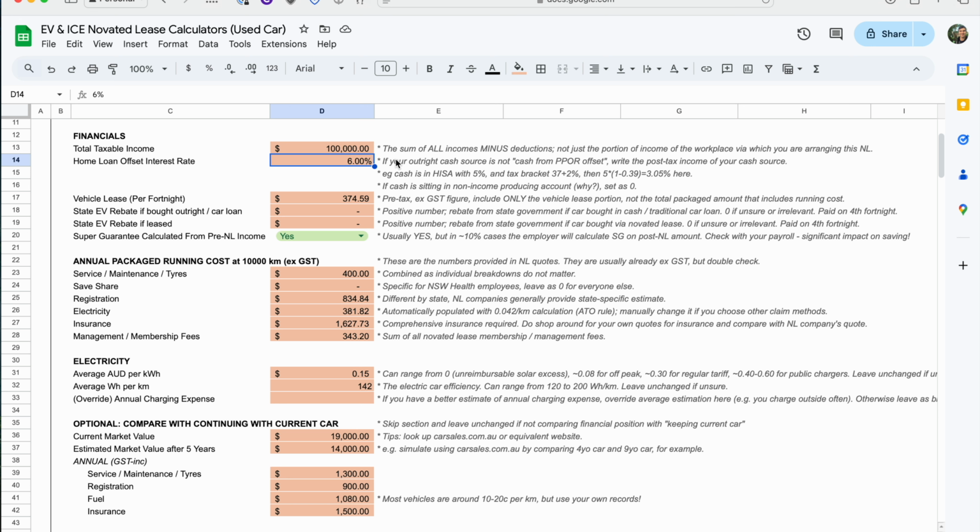I just want to have some very realistic numbers rather than optimistic numbers. So I've just left it as 6%, but your interest rate might be higher and you can change it as you see fit. So the vehicle lease per fortnight, this is a number that is arguably the most important number in the entire spreadsheet.